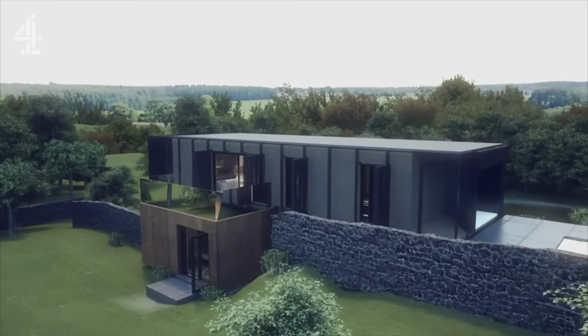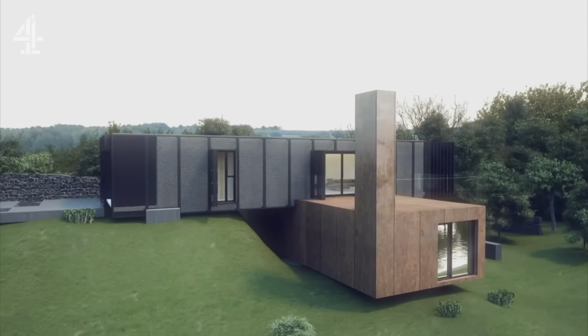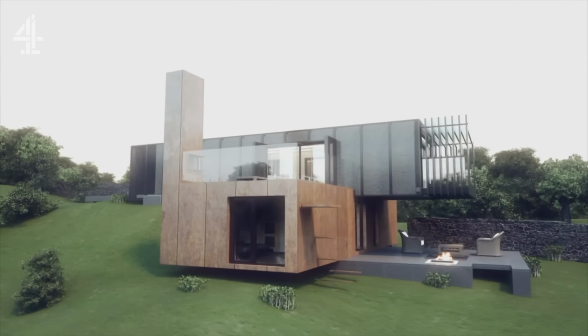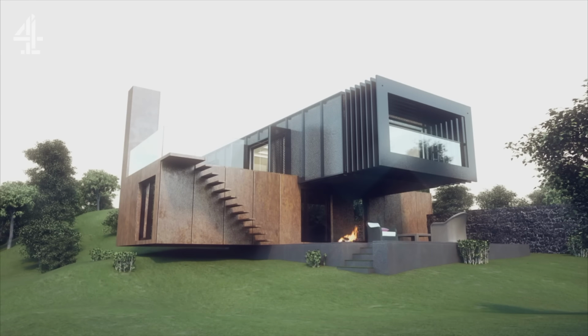And to further remove any hint of container, he's intent on adding yet more imaginative elements: daring cantilevers, a monumental chimney, terraces, and a floating staircase. If this works, it'll raise the house-building bar in Northern Ireland. This sculptural building will be a game-changer.